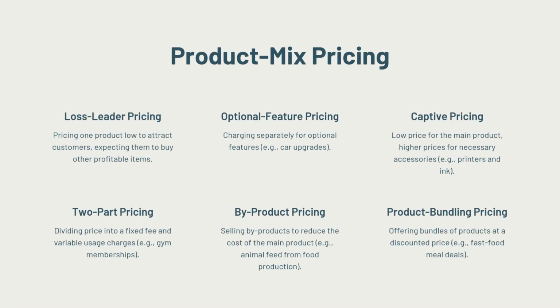When a company offers a range of products, they need to think about product mix pricing. This involves strategically pricing related products to maximize overall profitability. One common strategy is loss leader pricing, where a company prices one product low to attract customers, hoping they'll buy more profitable products along with it. Supermarkets use this all the time by pricing items like rice or eggs very low, but once you're in the store, you're likely to buy other, more expensive items.